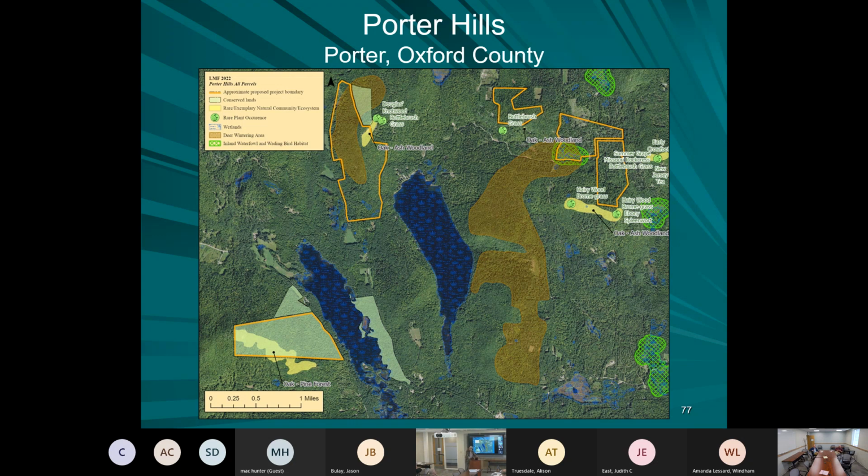The only other conserved lands in this area are the 40-acre Norm Nelson Forest that's owned by Maine woodland owners, also not shown on this map, which is in this area right here. The other areas that are under conservation are several parcels that have conservation easements held by the Forest Society of Maine, which we are partnering with in this project.